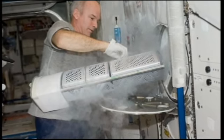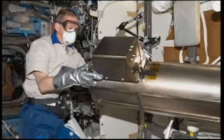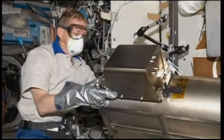Because of the radiation, presumably? It's actually zero G, we think, actually drives the mutation rate, goes up a bit, and there's not much selection, more generations. So you get nastier bugs quicker, which actually is useful because you can make better vaccines.